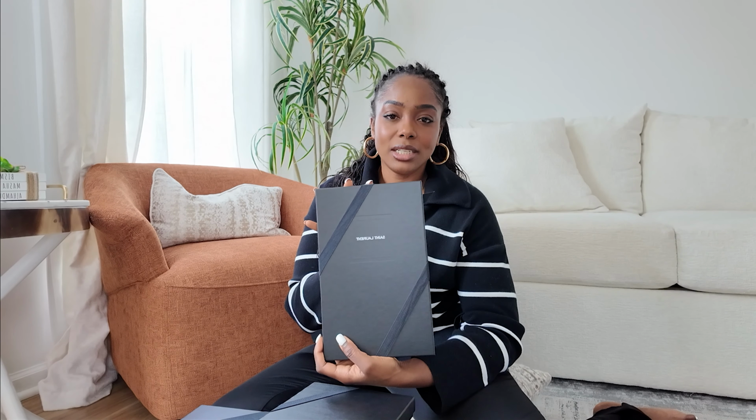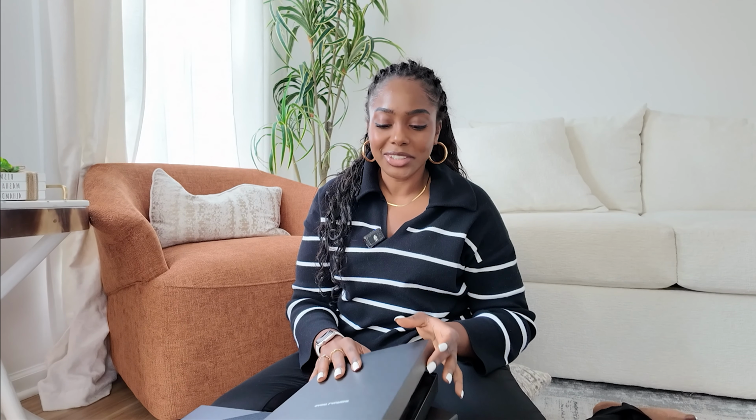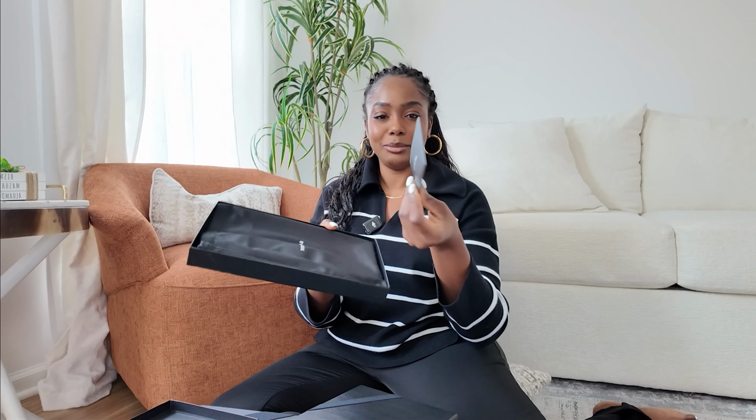As you can see, it's the YSL Saint Laurent box, and these were so cute. I don't even want to like ruin the box or anything, but let's see what's in this. I'm excited. I think the box is so cute. Like, it comes like this. Let's see what's in this.